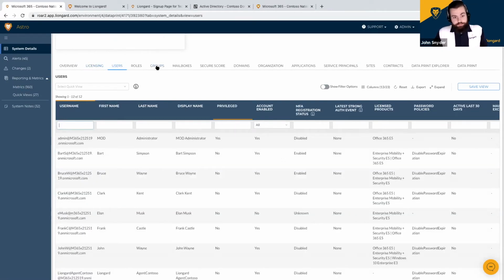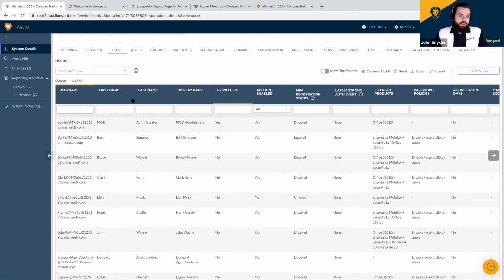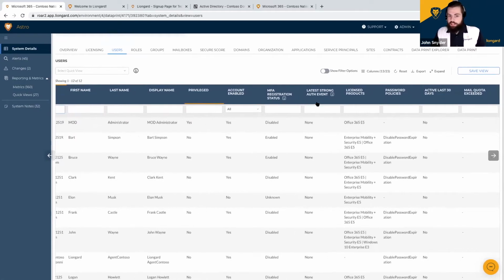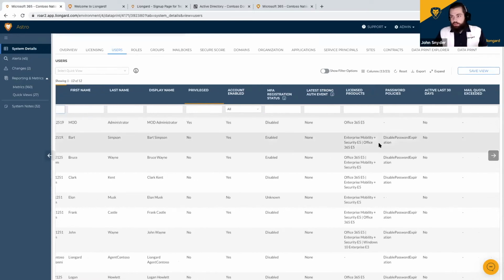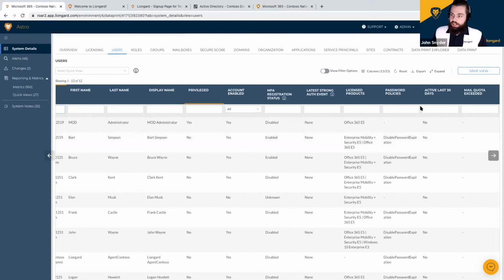We've got the user screen here, which in my opinion is the most important screen in all managed services, because this is where a lot of the bad stuff happens. Unfortunately, we're pulling out all of the users in this 365 tenant, whether or not they're privileged, their MFA status, last strong authorization event, what their password policies are, whether or not they've been active, right? This is all stuff that we have to keep in order to be able to scale effectively and to keep our clients secure. So making sure there aren't users out there that have privileges, making sure that everyone has MFA enabled, password policies in place, no users are going stale. That's a massive security risk. A client is maybe notorious about offboarding employees, not letting us know so we can remove their user from 365. Liongard will proactively send you an alert anytime a user hasn't been active.